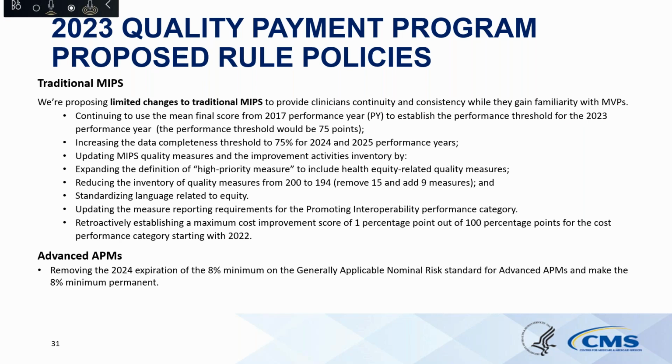For traditional MIPS, we really try to limit our changes, knowing that the past couple of years have been extremely challenging for clinicians and the country as a whole. We wanted to give some continuity and consistency while folks are hopefully gaining familiarity with MVPs and the direction the program is headed. Some changes we made to traditional MIPS: we're going to continue to use the mean final score from 2017. As folks recall, we were mandated through legislation to set the performance threshold at the mean or median of a previous year. So that will remain at 75 points.